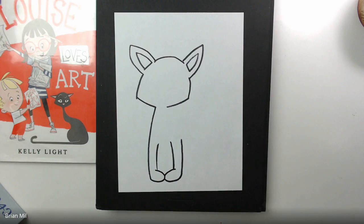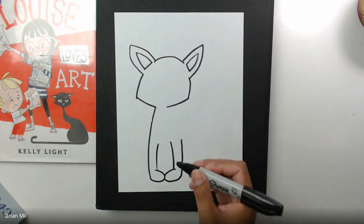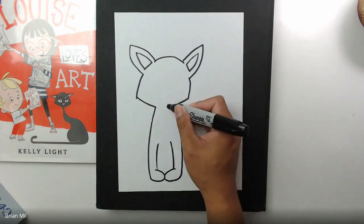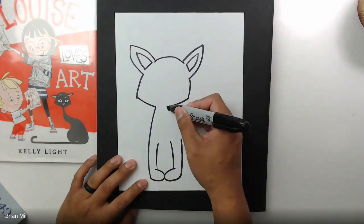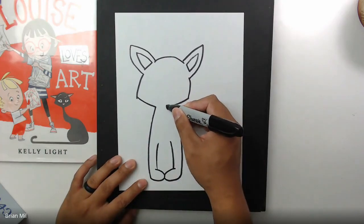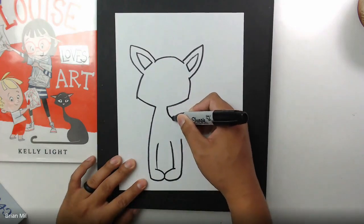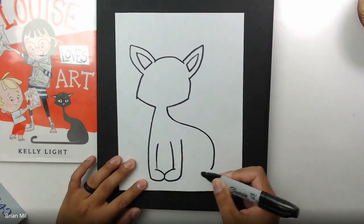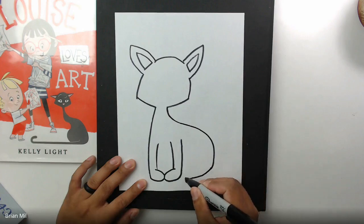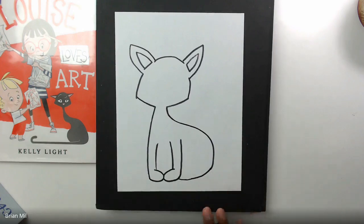All right, this next part is a little tricky. You guys ready for this tricky part? All right, you can start from either end. I'm gonna start from, so just watch first. So you can either start from the foot or from the neck. I like to start from up here, actually. So I'm gonna go down and curve out and go really wide out and then meet back where the foot is, right there, kind of like that. Okay.